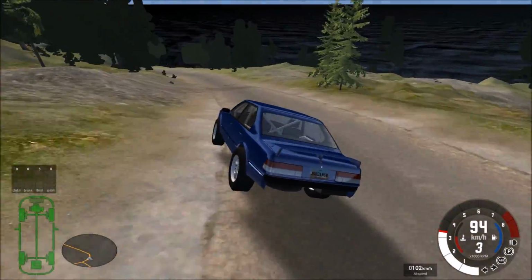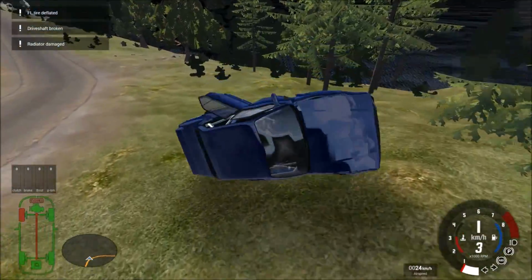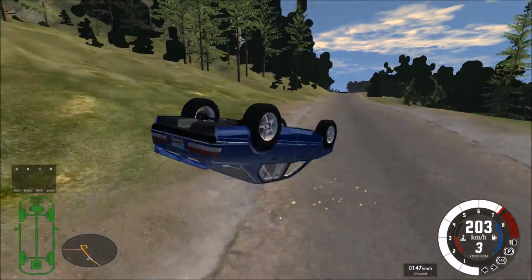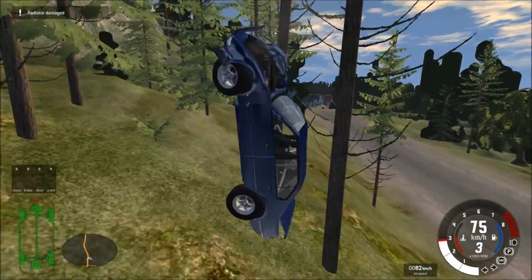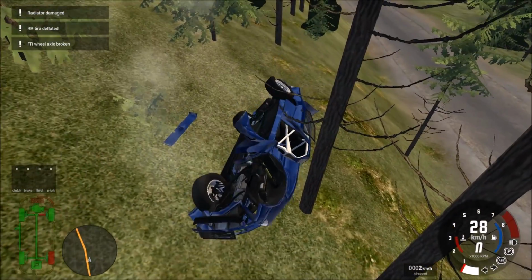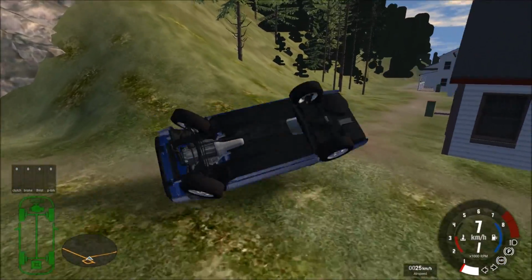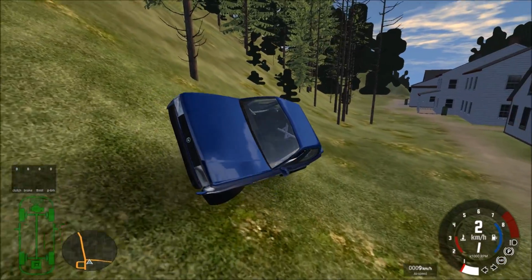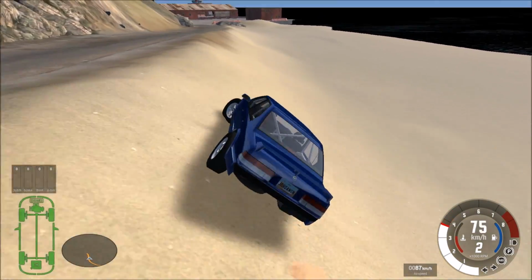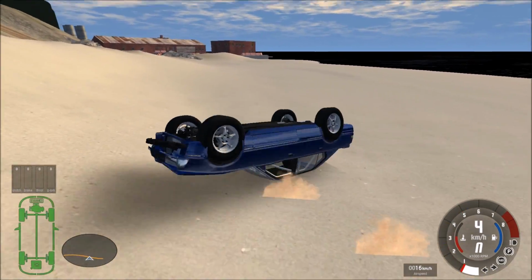Here's the next one, and it literally just fell over and wrapped itself around a small tree. Here's another one. Bit of a bad bounce along the straight and wrapped itself around a tree. Pretty cool how the door held it in the tree for a bit, but yeah, once again. And another roll. Took too much in the 90 left and rolled it over. And here's the last crash I had, just in the sand. Nice gentle roll, but still not good.